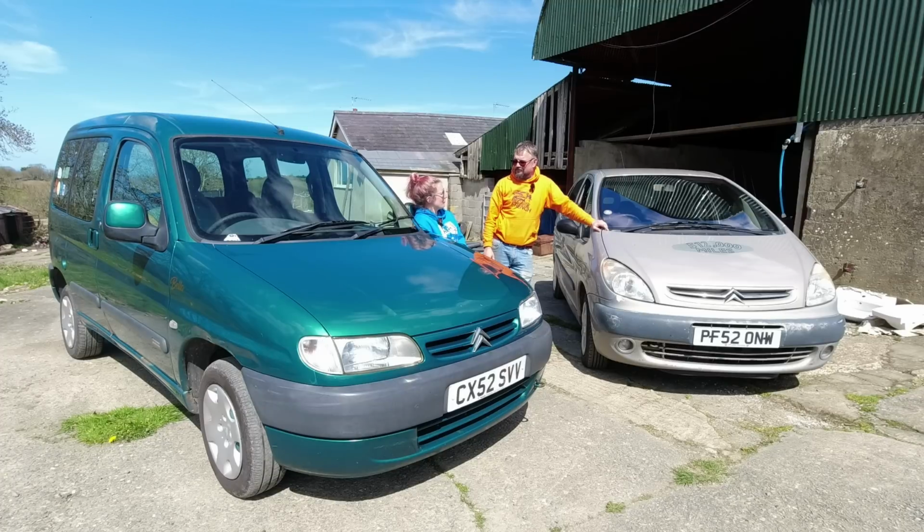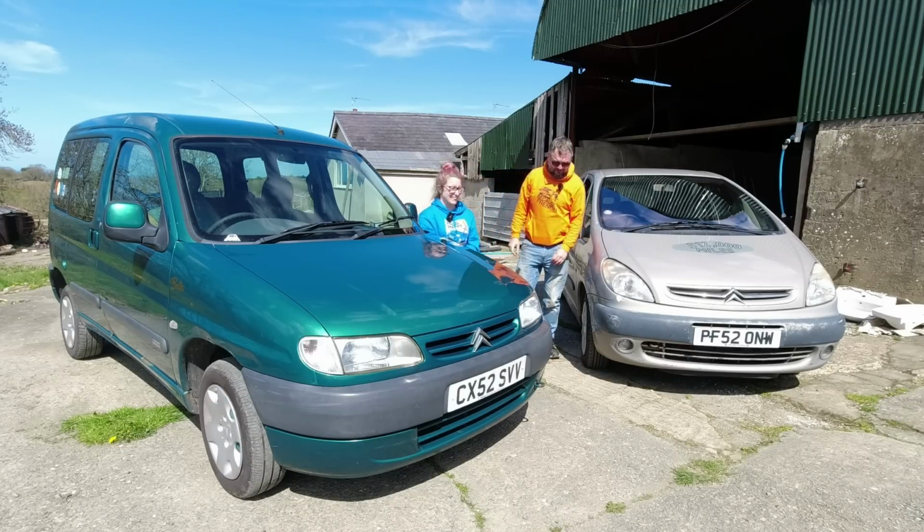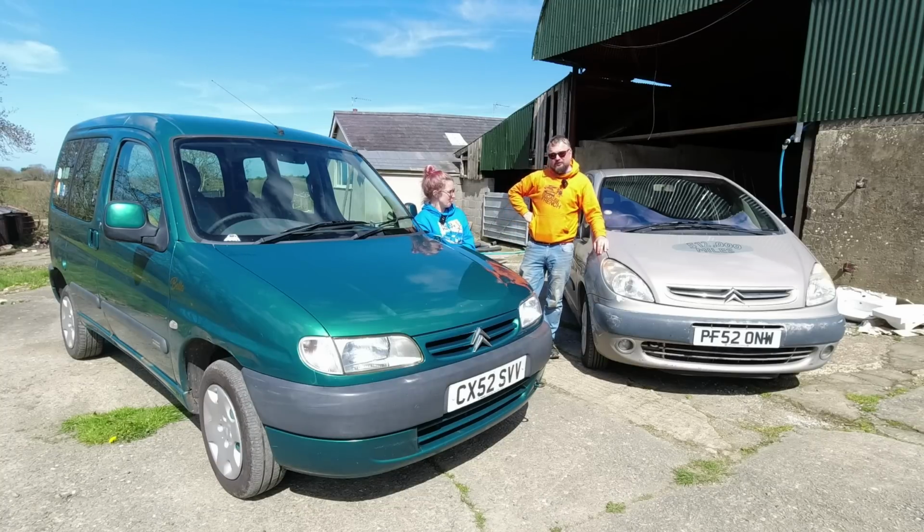They are two very similar vehicles, and these days there's no value difference. And the hilarious thing will be just wait till we add a C5 into the mix. So go to Hubnut to check out our conversation on that. But that was Picasso versus Berlingo, two very similar vehicles from one manufacturer, but each with its own merits.